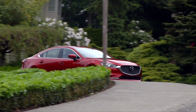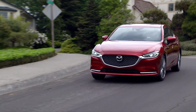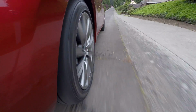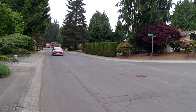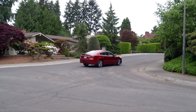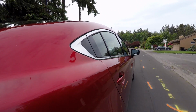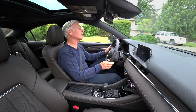This small Japanese company prides itself on driving dynamics. Mazda 6 is compelling when the roads turn twisty. Engineers have retuned the suspension, and for better road feel, the electric steering rack is now rigid mounted to the chassis, and sedans have a lower center of gravity than crossovers. Just saying. Apparently, one of the reasons why the Mazda feels so good in the corners is G-vectoring control.